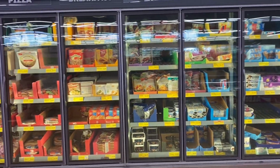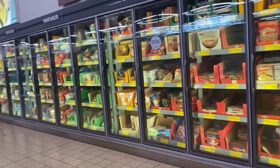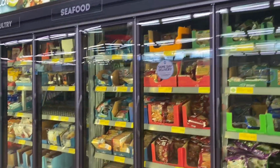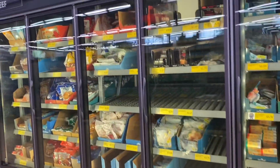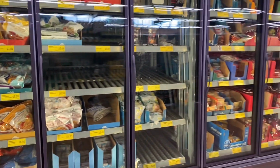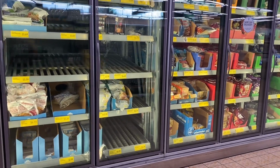Made my way to the freezer section last, and there were definitely gaps. I'm seeing gaps in photos from all over the United States. I'm very thankful that I cook most things from scratch. The fish aisle definitely had gaps. I was disappointed because I couldn't find my favorite salmon that I normally buy. I had to buy a different kind. Frozen proteins were definitely hit and miss, and I would say mostly miss.